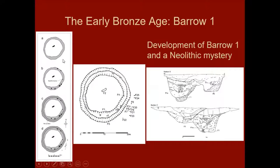So if you look at the image on the left here, this is a sequential plan that I've done to show how the monument developed. So originally, there was a circular ditch surrounding a burial. We think it was a burial. It was a grave-shaped pit, but unfortunately, almost all of the human remains on this site were non-existent, because the sand and gravel was very acid rich and the bones just don't survive from that long ago. So this is a grave-shaped pit. It's assumed to be a burial. We don't really know, but given the context, it seems fair enough to assume that.